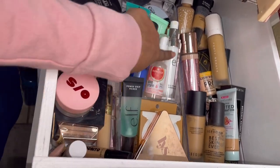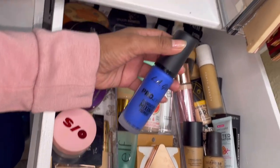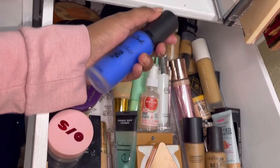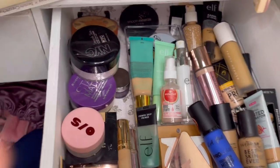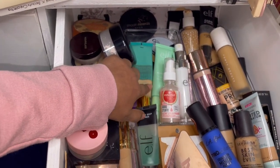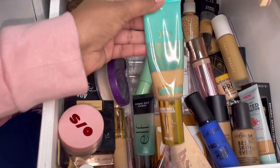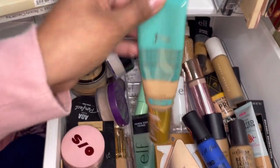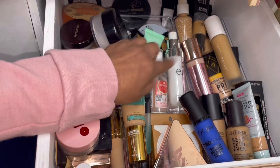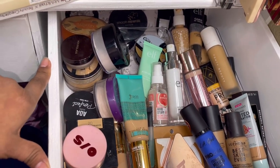So I have e.l.f. Essence. I really like this one, it's actually really hydrating. This is the LA Girl Pro Mixing Foundation Pigment. I like this one also because if I get more orangey ones, I like that one. And then I have Juvia's. Oh, this is actually foundation, the Juvia's Eye Magic Natural Radiance Foundation, which is really good. I have more e.l.f., most of my primers are e.l.f. actually. And then right here, I have my setting powders.